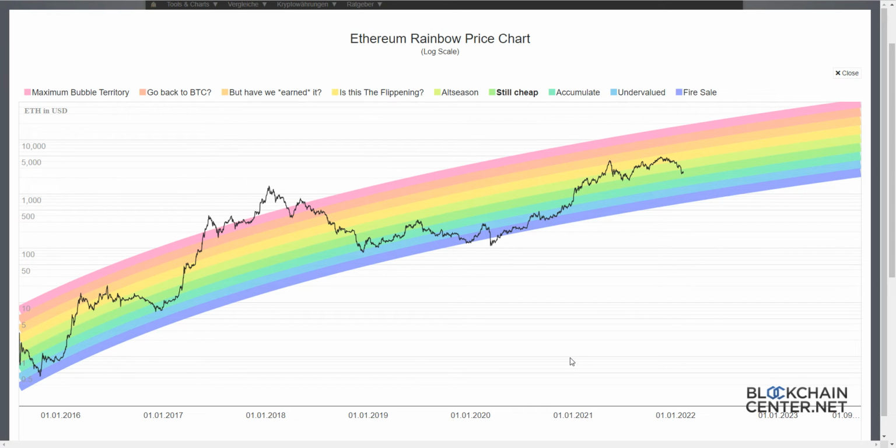Chris here. I want to bring you all an update today of Ethereum, and what we're going to be looking at is the Ethereum rainbow chart. And I think it's important to look at this from time to time, really step back on the log scale and evaluate where we're at for Ethereum. So that's what I want to do with you today. I'm going to make these videos as quick as possible.